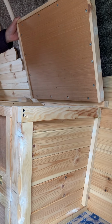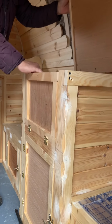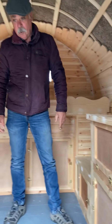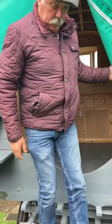I'll just lean them out a little bit. Chat up here. Nice little touch. You can put a little gas burner in there. That's exactly right. What a nice little touch. What a fantastic little wagon. And he looks light, Henry.